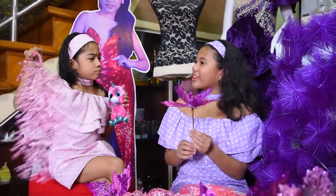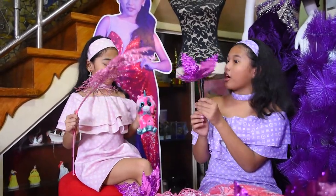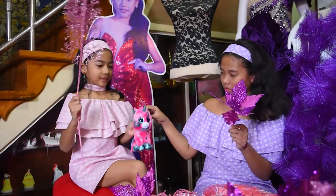Hey, Princess, did you notice? You're holding a color pink leaf and I'm holding a color purple flower. Yay. Oh, yes. Same as Gumball. Hey!